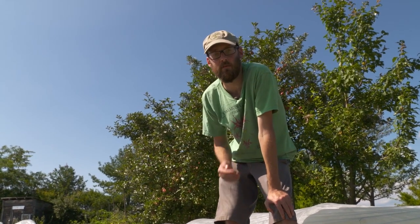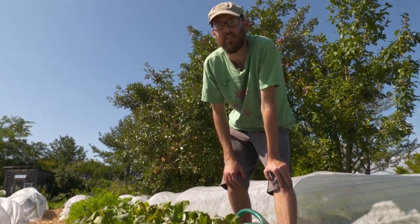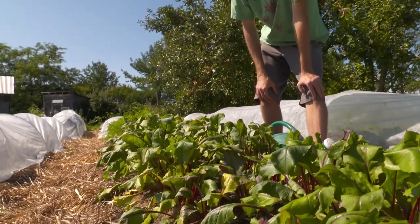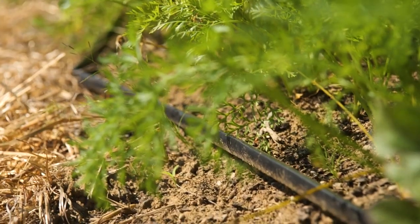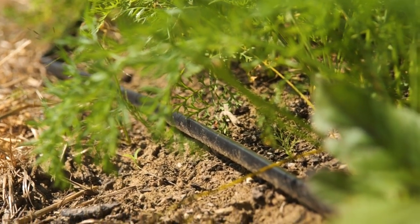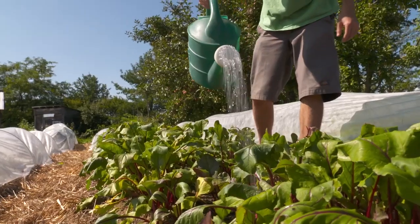That's one reason why proximity to where you're going to be or proximity to your home is important. First, to see that plants are wilting, like these beets are wilting a little bit here, and also to be able to apply water easily, whether it's through a drip irrigation system that you see down here below, or whether it's the old-fashioned way by hand with a watering can.